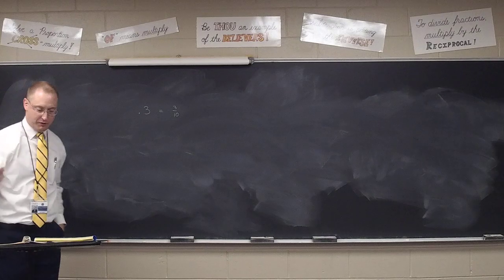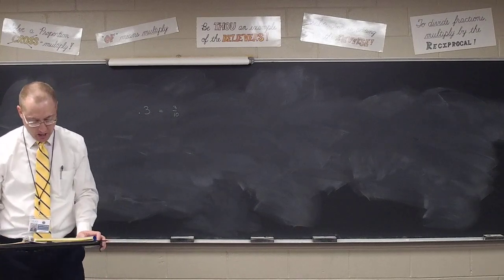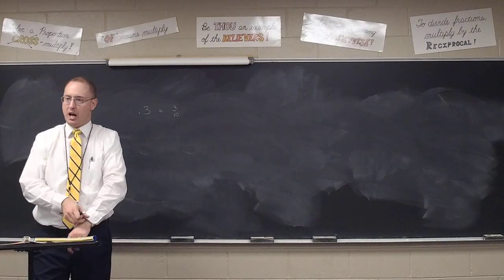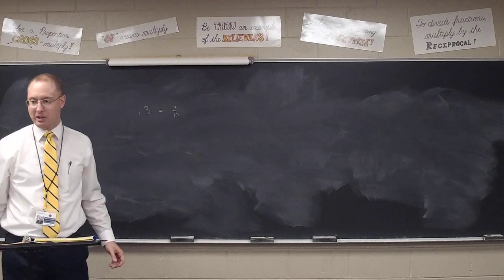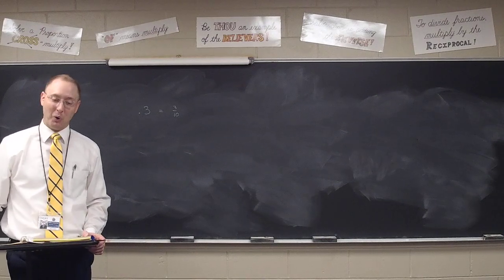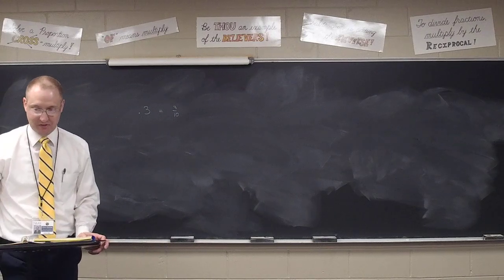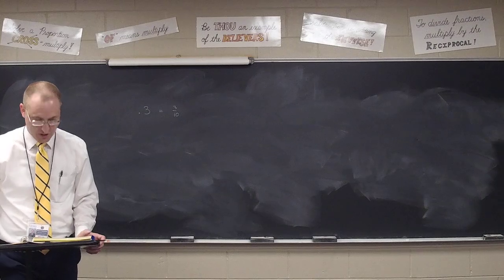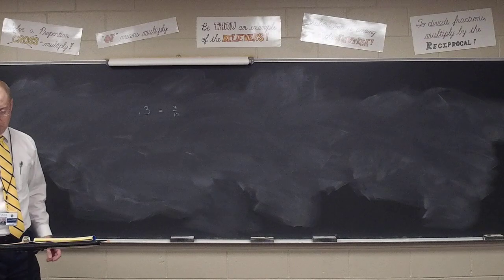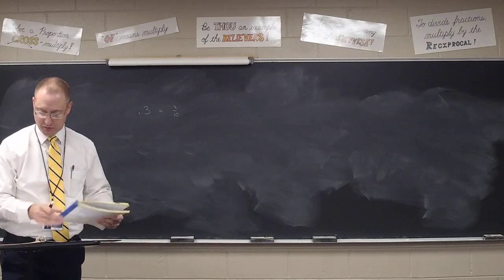And here's the key. It's already in bold for you. Just highlight it or put a star next to it. To change a fraction to a decimal, divide the numerator by the denominator. You see it there at the bottom of page 55, in bold, that sentence: to change a fraction to a decimal, divide the numerator by the denominator. In other words, just remember fraction bar means divide. So we divide.